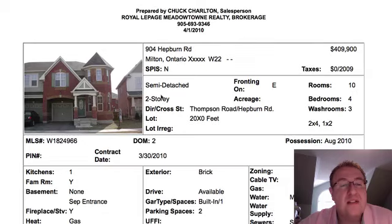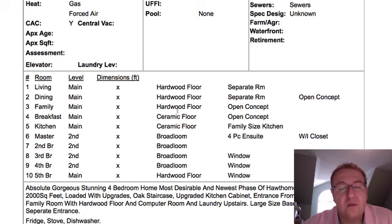904 Hepburn is a Southbury model, really nice model. Bedrooms are all great size. Main floor has a good layout here. At 409, they might be a little bit aggressive, but they're in the range. It looks like they've got things like hardwood floors.